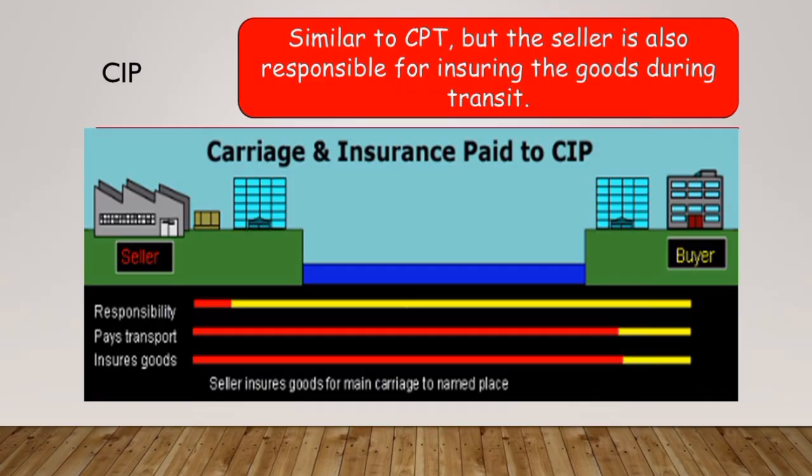Now going to Incoterm number 4, CIP. CIP stands for carriage and insurance paid to. Remember, in CPT, insurance was not included. In CIP, the seller is responsible for delivering the goods to the destination, the cost of international freight, as well as insurance fees and charges. Therefore, CIP is similar to CPT except that in CIP, the seller is also responsible for arranging insurance.